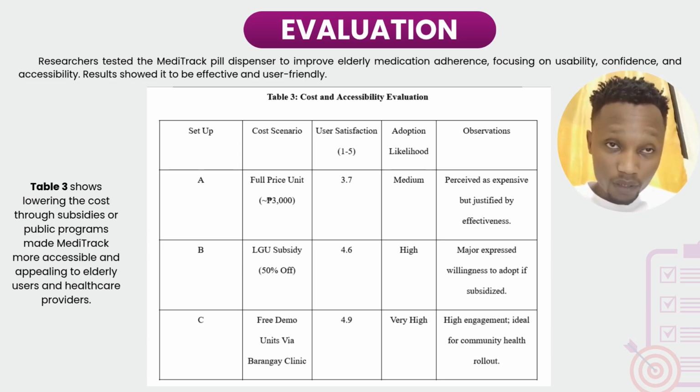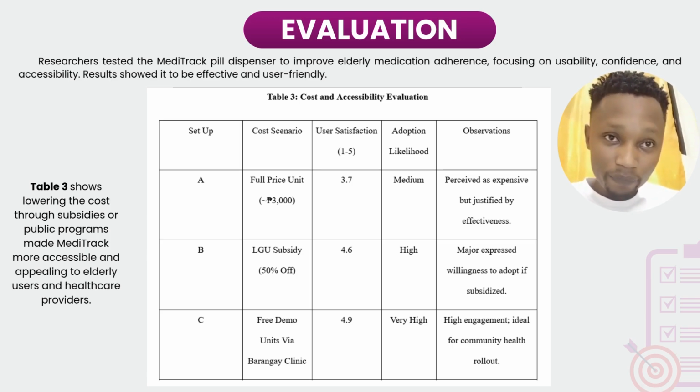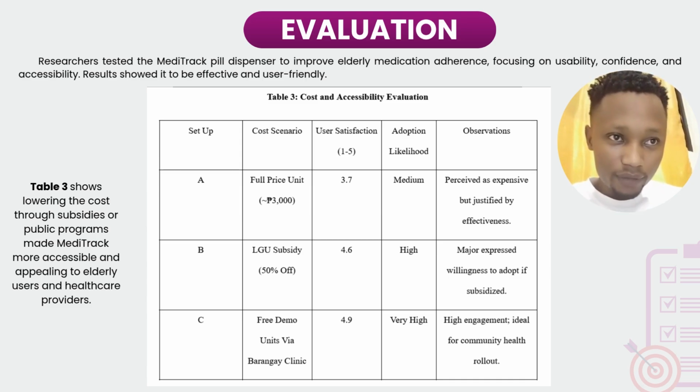For B, the cost scenario is LGU subsidy at 50% off, user satisfaction is 4.6, adoption likelihood is high, then the observation: majority express willingness to adopt if subsidized. Then C, the cost scenario is a free demo unit via barangay clinic, user satisfaction is 4.9, adoption likelihood is very high, then the observation: high engagement, ideal for community health rollout.